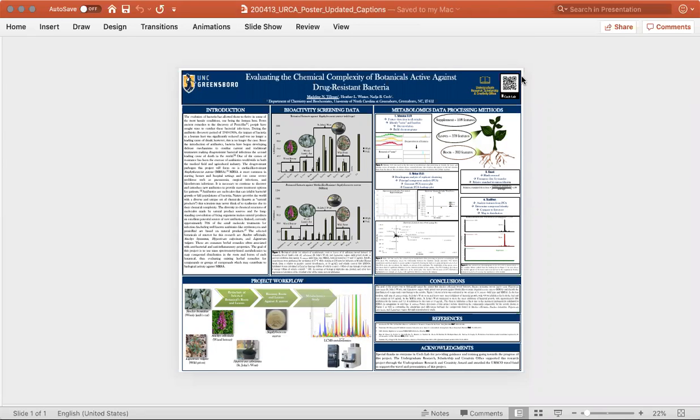My name is Madeline Tillman, and today I'm going to share with you the work I've been doing this year. My poster title is Evaluating the Chemical Complexity of Botanicals Active Against Drug-Resistant Bacteria.